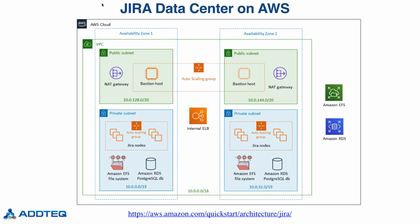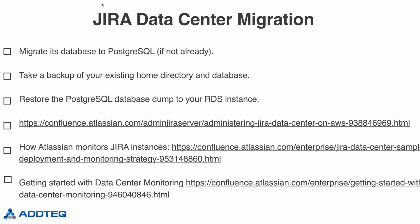If you are looking to migrate your existing JIRA instance, then the high-level steps entail migrating your database to Postgres if you are already not on Postgres. So one of the prerequisites that you should strongly consider before doing the AWS migration is to move to Postgres if your JIRA instance is currently using some other type of database. Next, there are instructions in the Atlassian documentation, but overall you have to take a backup of your existing JIRA home directory, and then you would back up and restore the Postgres database of your existing instance to the AWS RDS instance. This link again has the full guide as well as some additional steps for the migration.